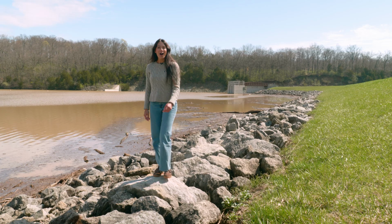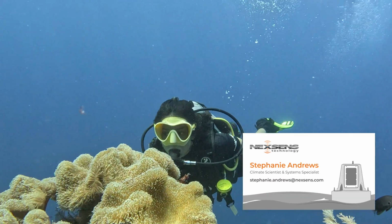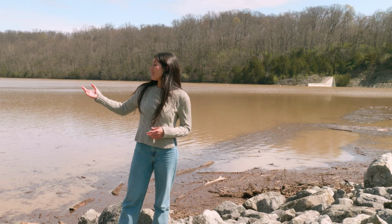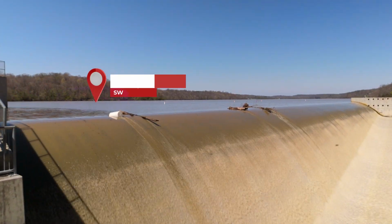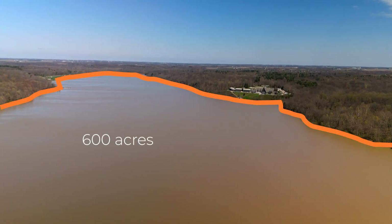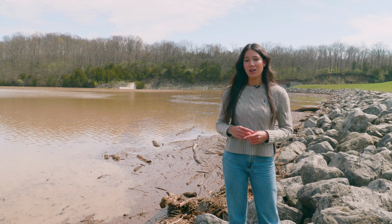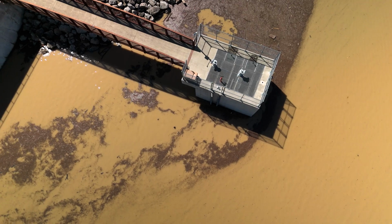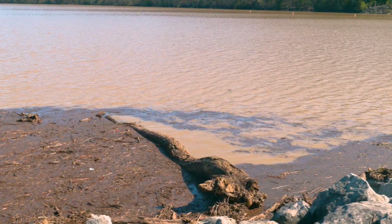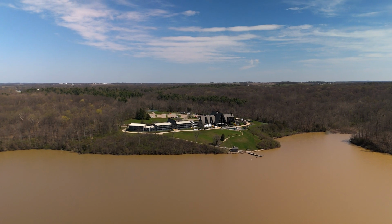Hi, I'm Stephanie Andrews, climate scientist, ocean adventurer, and systems specialist at NexSens. This is Acton Lake, a small hypereutrophic reservoir in Ohio. It has an area of around 600 acres and a maximum depth of just 26 feet. On a day like today, you can clearly see the high sediment load, and historically, Acton has had major problems with sediment being washed into the lake from nearby farmland and filling the lake up.